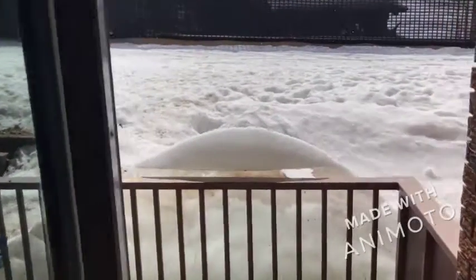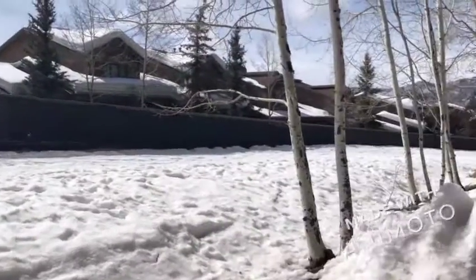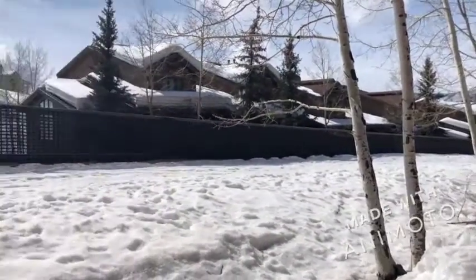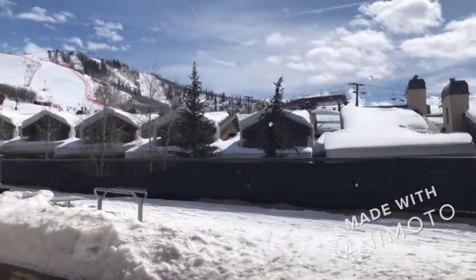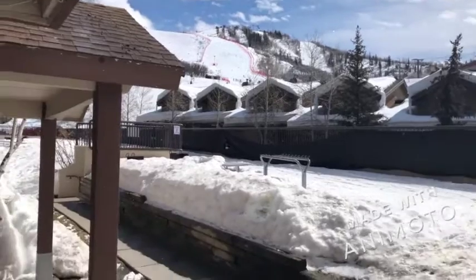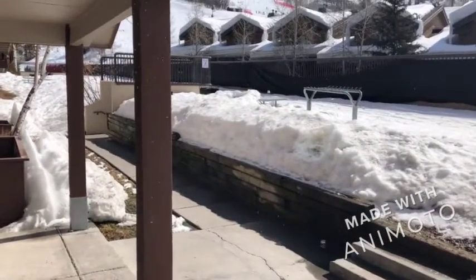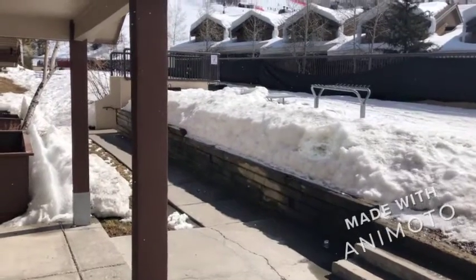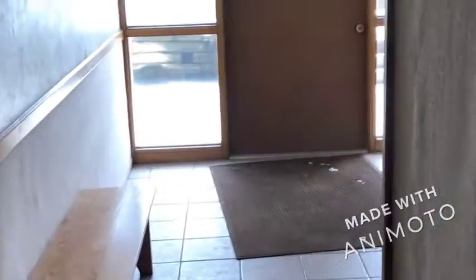And this unit has pretty easy access to the slopes. Here is the covered deck. And there's the ski mountain. This sidewalk leads to the trail to the slopes. I'll take you that way as well. We are gonna head out to where the trail meets the slopes.